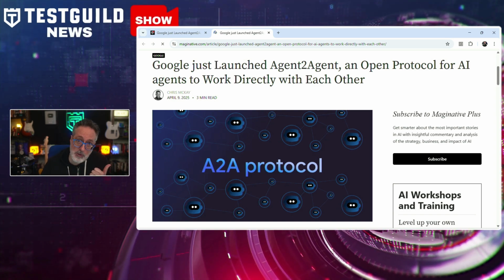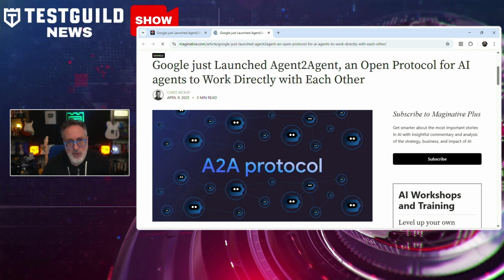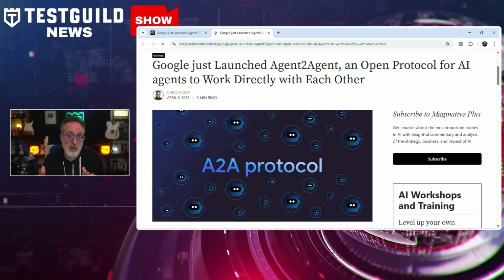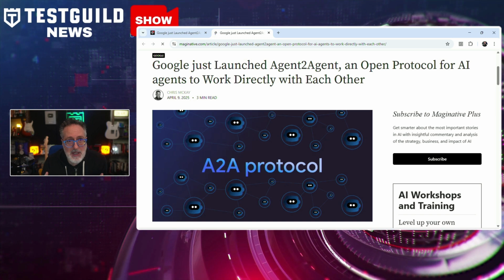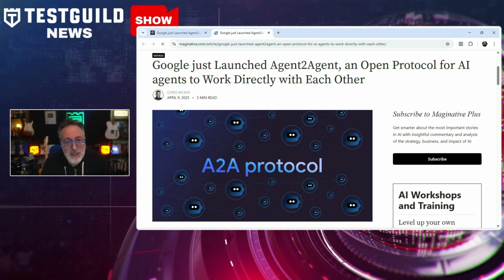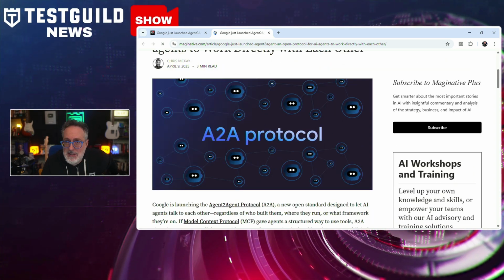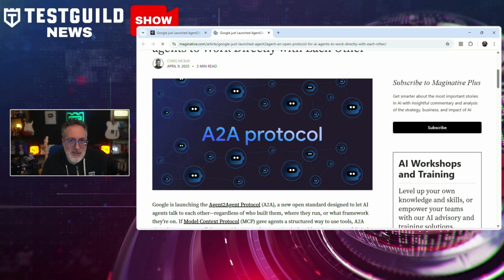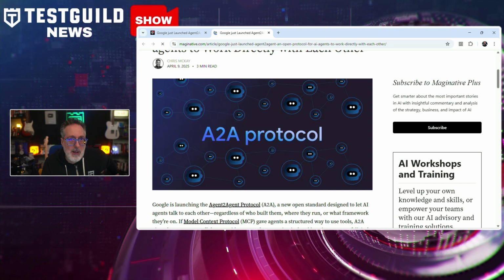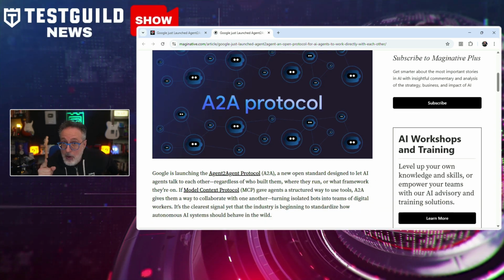This protocol establishes a standardized way for agents to collaborate by exchanging structured messages, shared goals, and negotiating tasks. It includes a conversation protocol built on JSON and a flexible API that allows agents built on different platforms or even different architectures to coordinate with minimal integration overhead. And Google positions this release as a step towards more robust agentic ecosystems where multiple specialized AIs can dynamically collaborate to solve problems across applications such as software development, customer support, or automation testing.